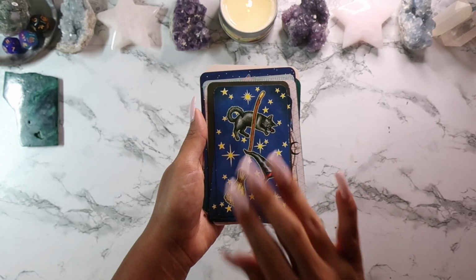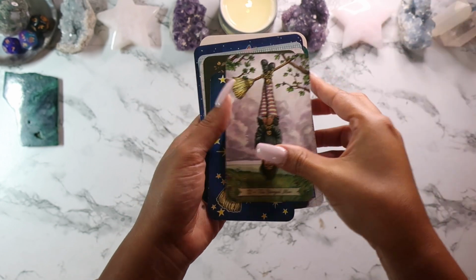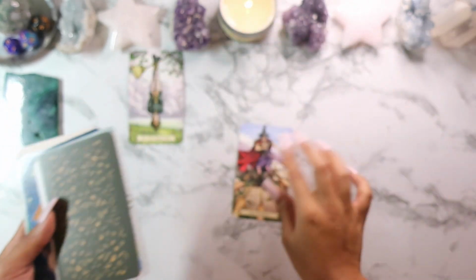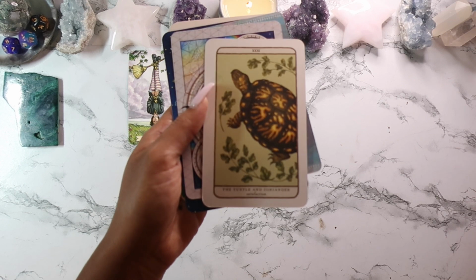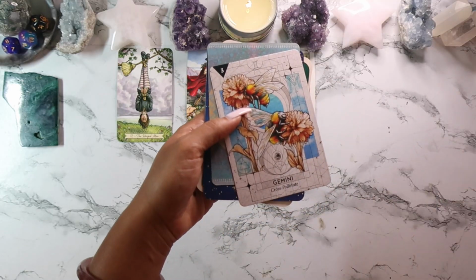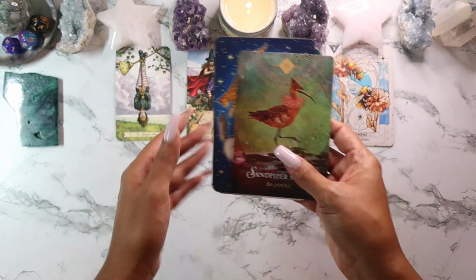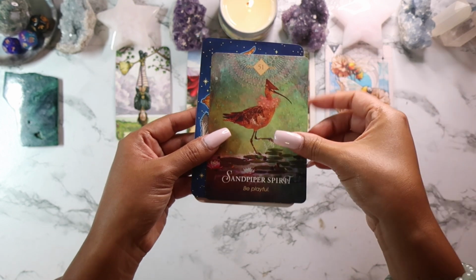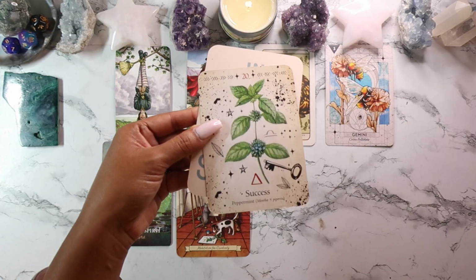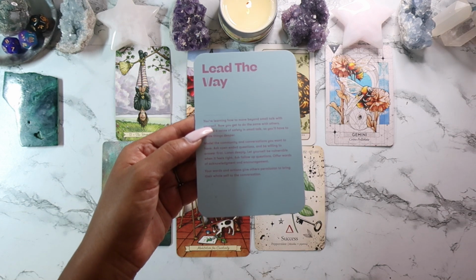Now let's dive in. Okay, so pile two, first card that you have here is the Hanged Man. You also have the Seven of Wands. You have the Turtle and Coriander, Satisfaction. We also have Gemini, Cross-Pollinate. And then we also have Sandpiper Spirit. This one says be playful. And then we also have Meditation for Creativity. You also have Success. This one says Peppermint. And then you also have Lead the Way.